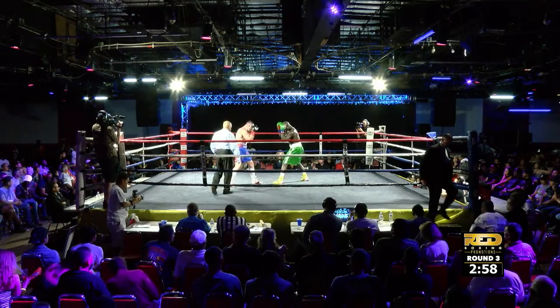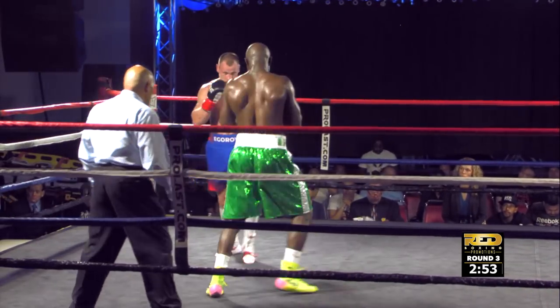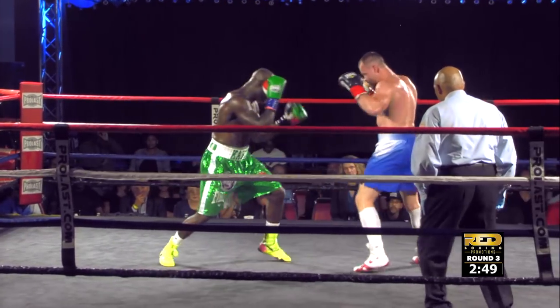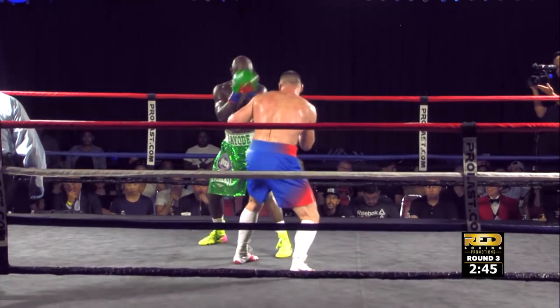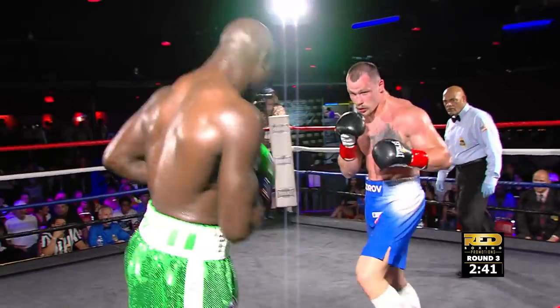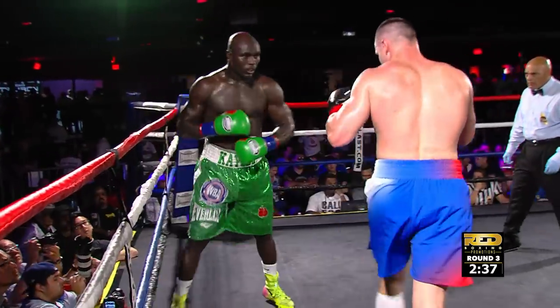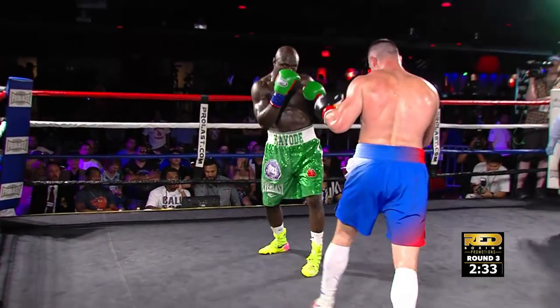Round 3. Let's go. Latif just landed the right hand. It was a sneaky right hand, too. But Alexi, he's just staying busy. He just keeps chopping. Effective. Staying very active. And effective. Good body punch. Good straight right hand to the body.